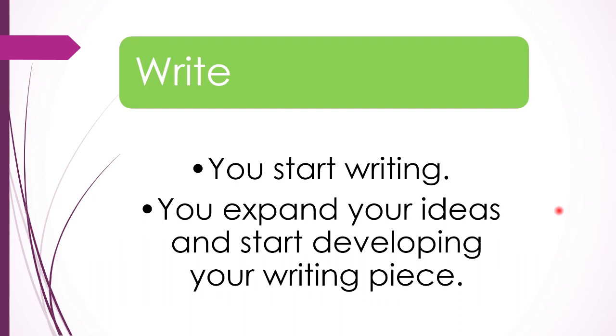Then we go to write. It is the time to start writing, when you start expanding your ideas and develop your writing piece. At this moment, when you write your topics, it's important that you make different drafts. What's a draft? It is the way that you write something that is not corrected, that maybe has a lot of mistakes, or whatever comes to your mind. That's why you have to make 1 or 2 drafts before you really write what you really want to transmit.